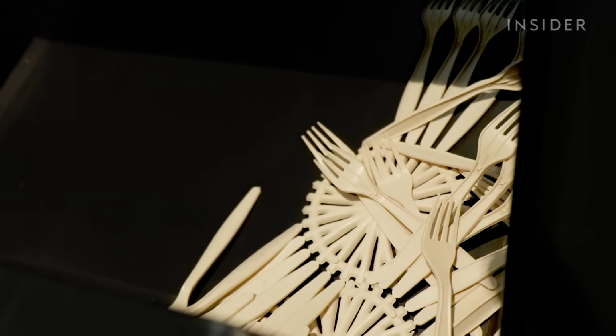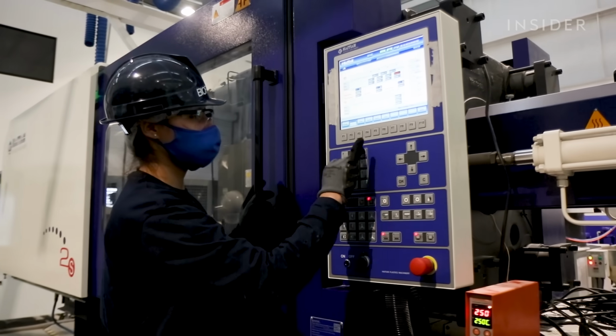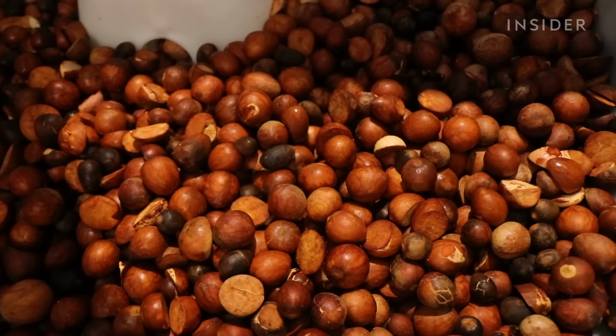Bioplastics are what we call products that are mostly made of biological substances instead of petroleum. The process starts with avocado seeds that have been washed at the supplying factory.